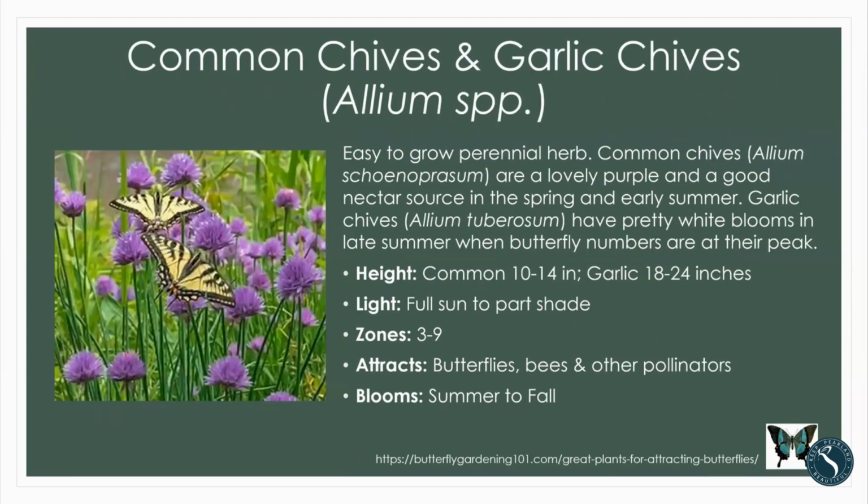The common chives and garlic chives, that's part of the onion family, the allium family. So the common chives are lovely purple and a good nectar source in the spring and early summer. And garlic chives have pretty white blooms in late summer when butterfly numbers are at their peak. So the common is 10 to 14 inches tall. Garlic is 18 to 24 inches. The light is full sun to part shade, zones 3 to 9, and blooms summer to fall.